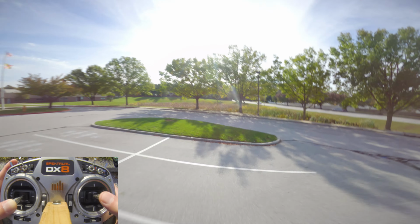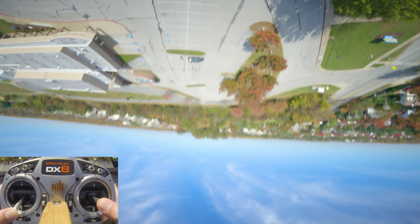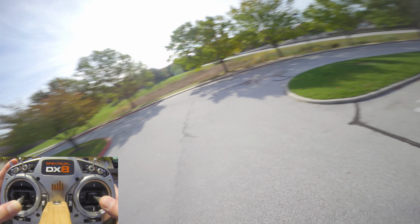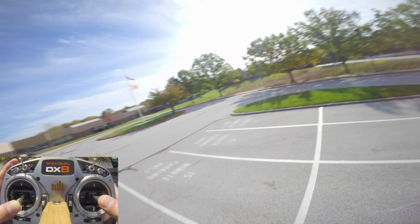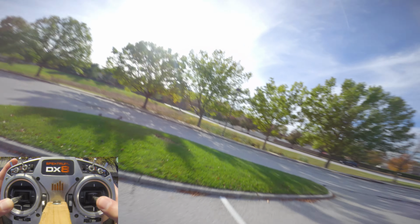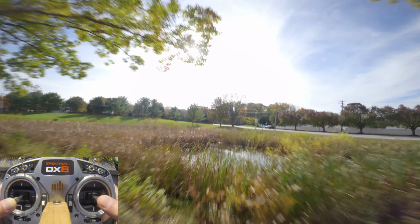So this happened during my power loop tutorial, and of course I demonstrate a perfect flawless power loop, and then I want to demonstrate a not so perfect power loop, and that's when the problem happens. The rate at which you pitch compared to the rate at which you throttle is what determines whether or not you successfully execute the maneuver. So for example, if I cut the throttle too early, I'm not going to make it.